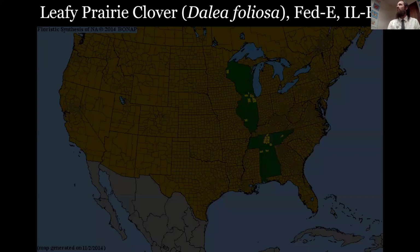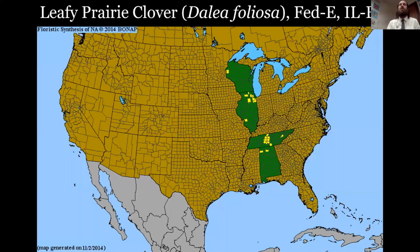And we can see the range there, Dalea foliosa. Now this must be former range because I only know of it occurring in Will County currently, but its population in Wisconsin, Tennessee, Alabama. That's it. So this is federally endangered. It's that rare. This is the only federally endangered plant listed for Illinois. We have a few federally threatened, but this is the only federally endangered plant that occurs in Illinois.